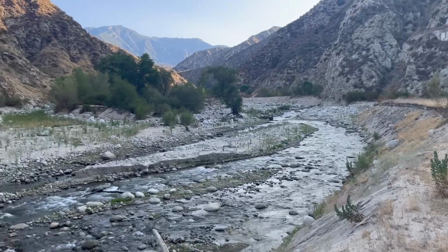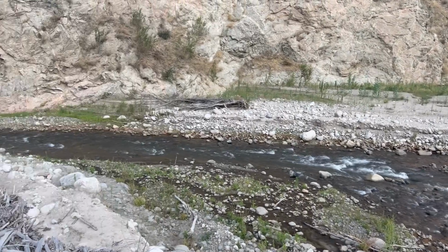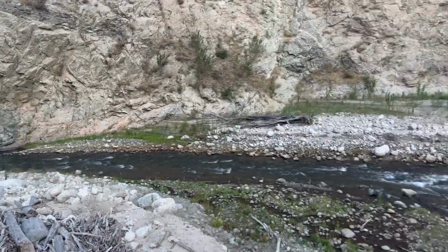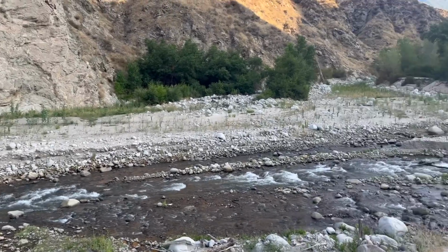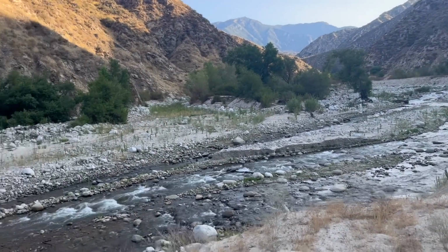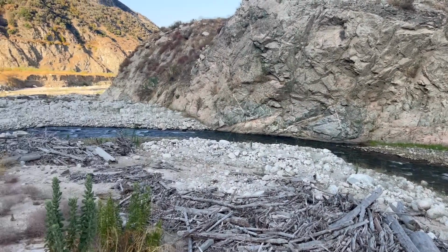Surprising amount of water down here, to be honest. When I've been up here in the past, there was not nearly this much water down this far. There was a lot of water up above the power plant, but down here it's real sandy, so I think a lot of the water can go into the ground.